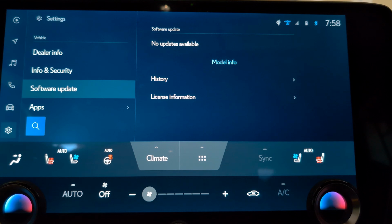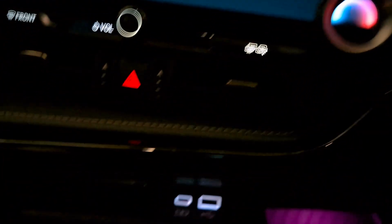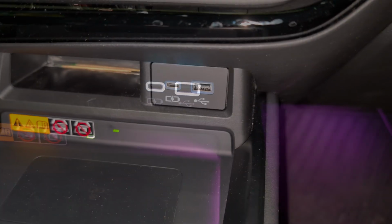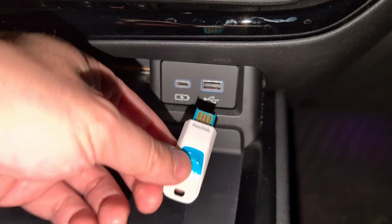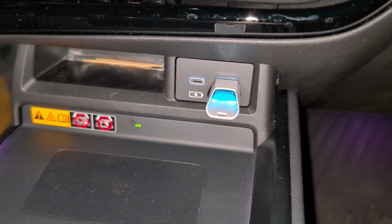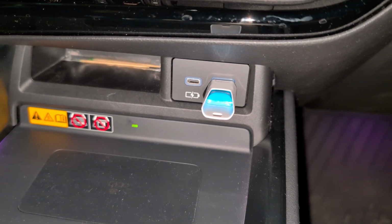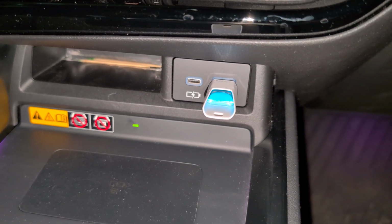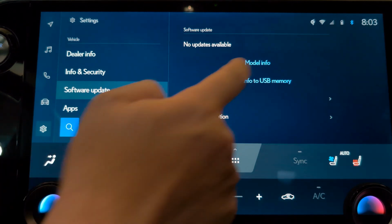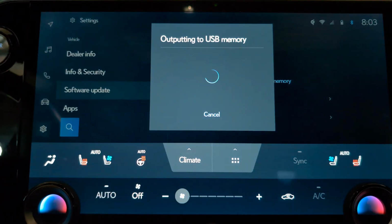So what you need to do is take the USB key. You go here and you can see that we have a USB port. Plug your USB key into the USB port. Okay, so this is a data port. Once that's plugged in, you would start seeing something different on the Lexus interface. All right, so right now the USB is plugged in and you can see there's an extra item there: Output info to USB memory. So what you'll need to do is press that.